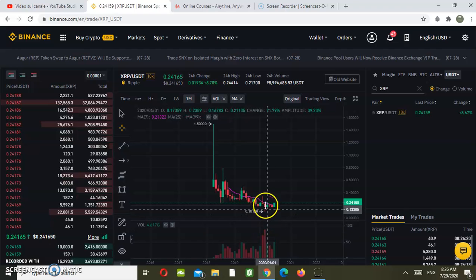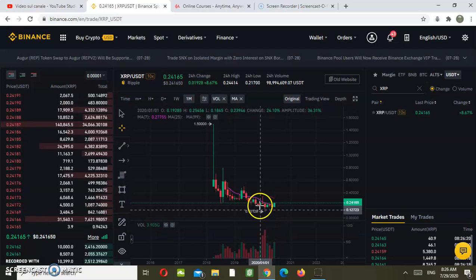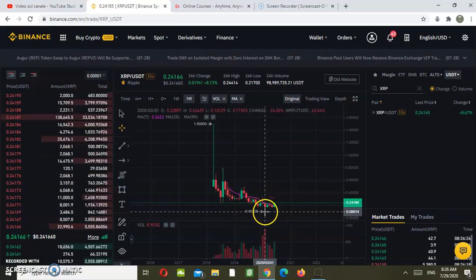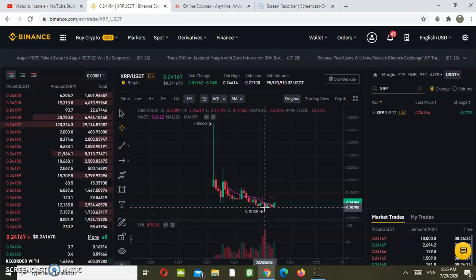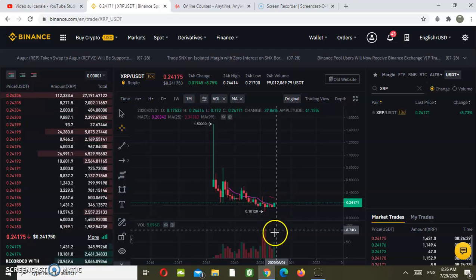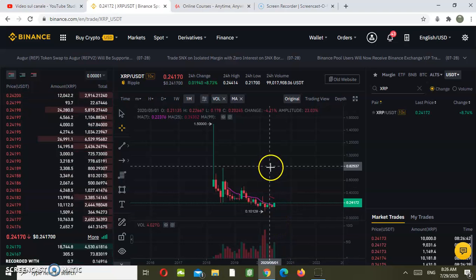But even in this case, as you can see here, we have experienced a huge point of control with the reverse pumping ball. In other words, the bearish force tried to push the asset even more down, but they've been rejected by the bull forces. So right now I'm very optimistic even for Ripple. As you can see here, this long white candle is now forming with an increase in terms of volumes.